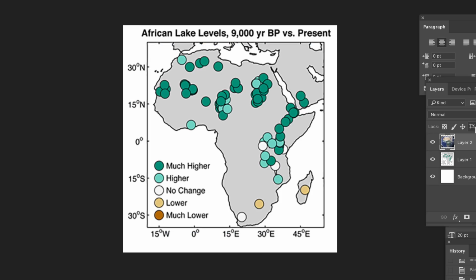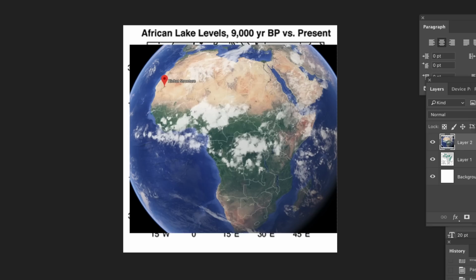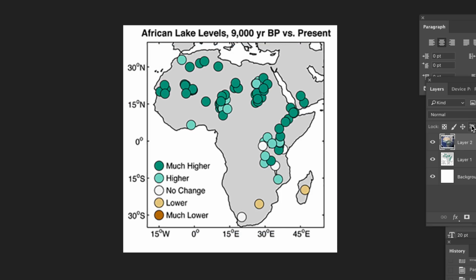So, folks, the Richat Structure was an ancient lake in Africa. There's no question about it. They've found the freshwater fossils. They've dated them to the time of Atlantis. This map here that's available to everyone on Nature shows that the Richat Structure was an ancient lake 9,000 years ago.